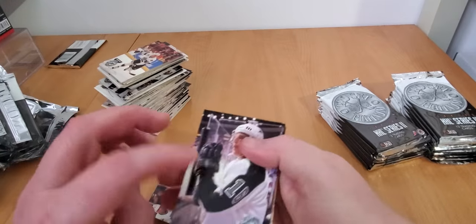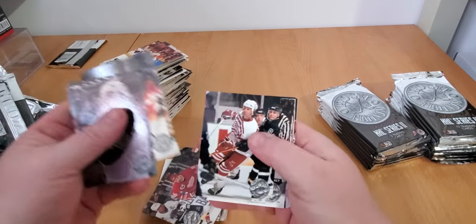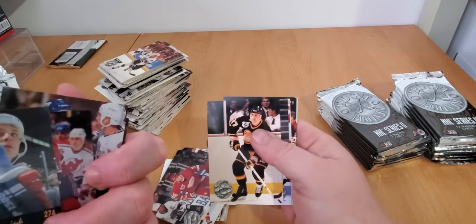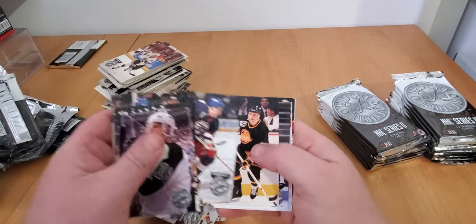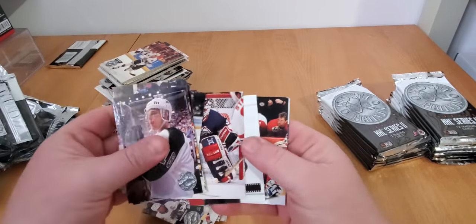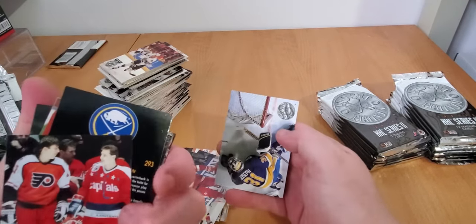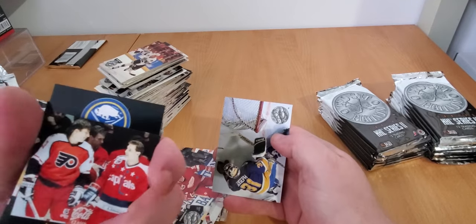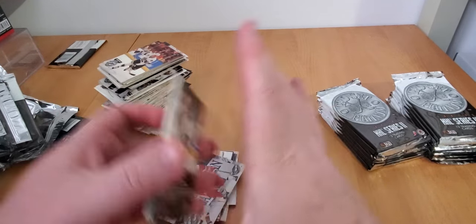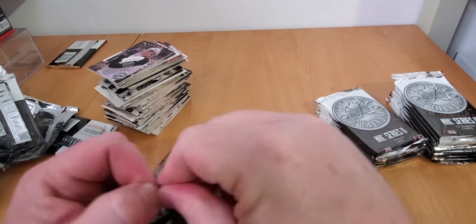There's another Curtis Joseph. It's just taking over my box here. So who do we got here? I keep thinking it's a Zamnoff, but it's not. Yeah, the Jets had a lot of... is that Beaupré? Looks like Beaupré on the front anyways. Curtis Joseph, again. It's Clint Malarchuk, Curtis Joseph, Platinum Box.